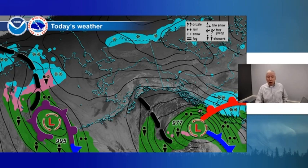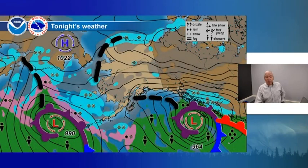So here's today's weather, and as you can see, a 977 millibar low with a little warm air out in front of it. The fronts are getting ready to wrap up and curl around that low. We have some rain out in front of it. Vancouver Island's getting some pretty heavy rain. Up on the north slope, a little onshore flow with a couple of leads open, so that's giving some ample moisture there for a little bit of light snow. And then we have that 995 millibar low down by AKwx, a front wrapped around it, rain out ahead of it, showers behind it.